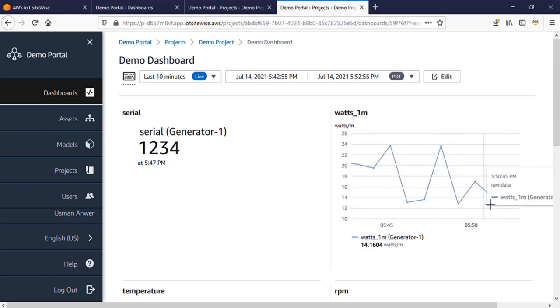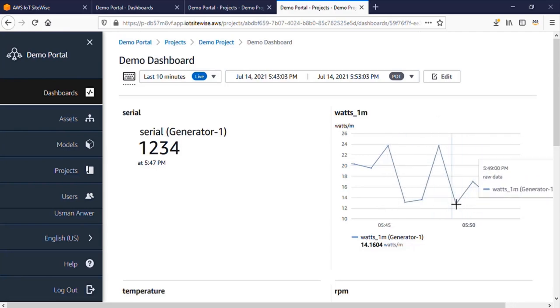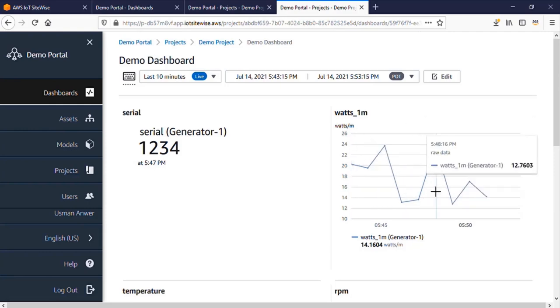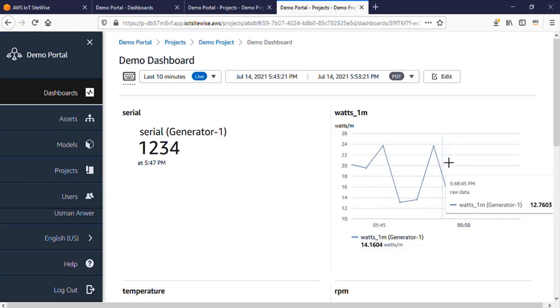So in SiteWise Edge today, all the metrics that are computed at the edge are available at the edge, but they're also forwarded to the cloud, because in many cases, if you computed a metric for a process, you want to store it for long-term analysis as well. So right now, all the metrics, even those that are computed at the edge, are forwarded to the cloud. So that's why you see a graph of this metric with values on it.